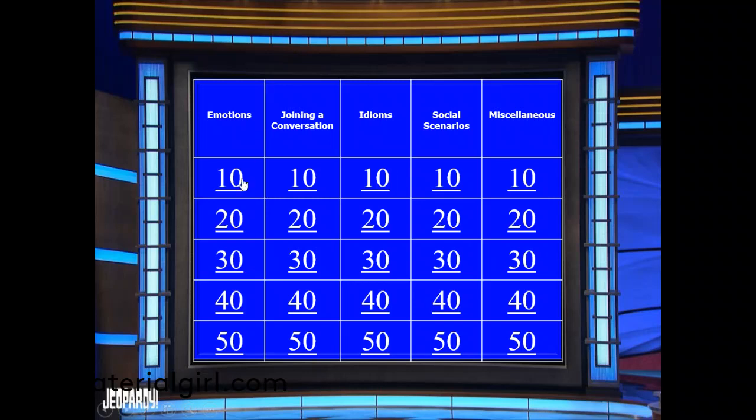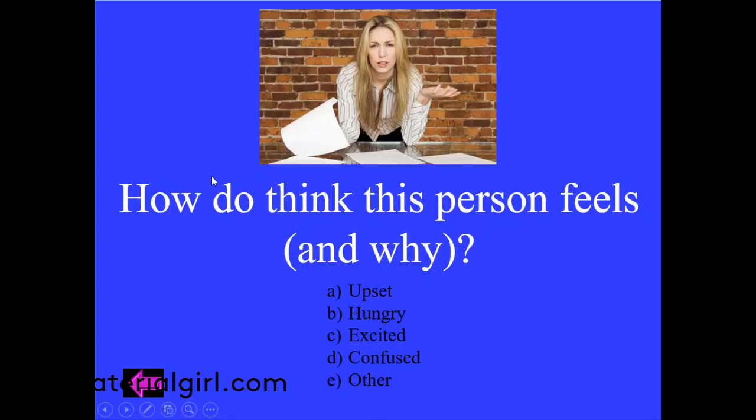But okay, so we picked emotions for 10, so we click on it. Okay, so how do you think this person feels and why? Does she feel upset, hungry, excited, confused, or other? I like this other because maybe the student thinks she doesn't feel any of those things. Maybe they think she feels maybe sarcastic, or whatever word they want to use.